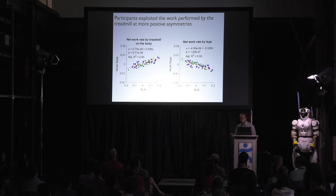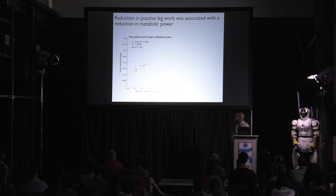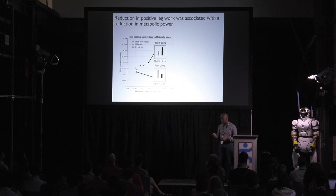Okay. Again, we're just showing this bias towards a net negative work done by the legs at these positive asymmetries. So now the question is, how does this change in behavior relate to metabolic cost? If we take an example set of data, from one participant, we're now showing metabolic power on the x-axis and work rate on the y-axis. To orient you to the layout of this figure, here on the left-hand side, where metabolic power is lowest, this corresponds to our positive asymmetry, so longer step on the fast belt. On the other end, where we have our highest metabolic cost, this relates to the negative asymmetry.